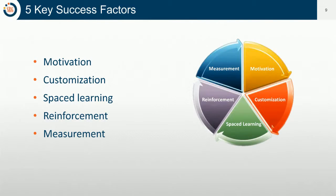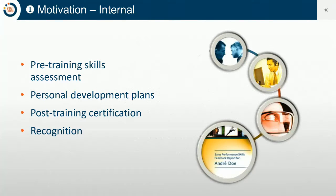So let me break down motivation into 2 parts. We mentioned a couple of slides ago about the participants being motivated. That's what I would call internal motivation, where the learners themselves are motivated. And some of the techniques to do that would include pre-training skills assessments. We almost always do that with our programs, where the participants get to assess themselves in terms of skills, and they'll see that there are gaps and areas they can improve in.